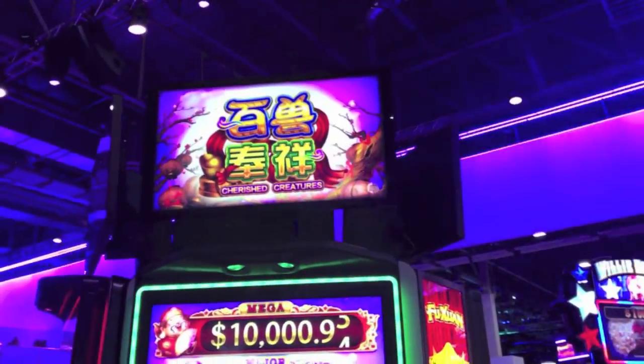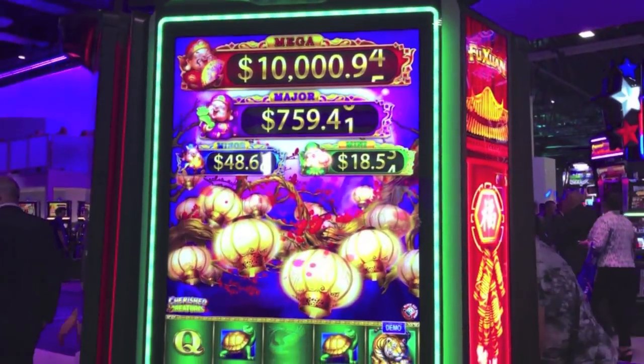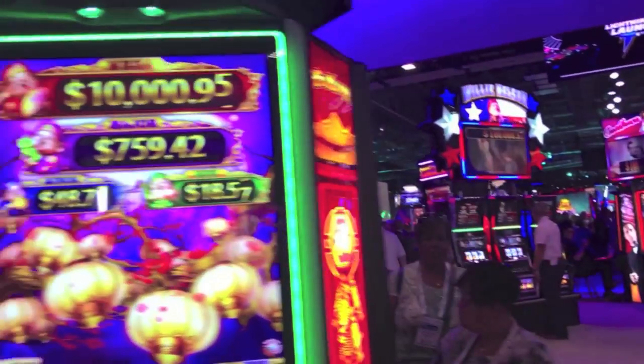Yeah, 2 games that are really going to be inspired by 88 Fortunes. We partnered with Rising Digital to make these games. They're the ones behind that game. And the math is going to be very familiar to those players. Dynasty Queen and Cherished Creatures are the 2 games. They both have the accumulator feature where you can trigger a progressive pick bonus. And that game style is going to be very familiar.